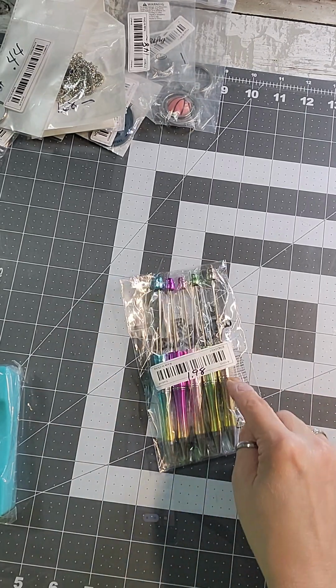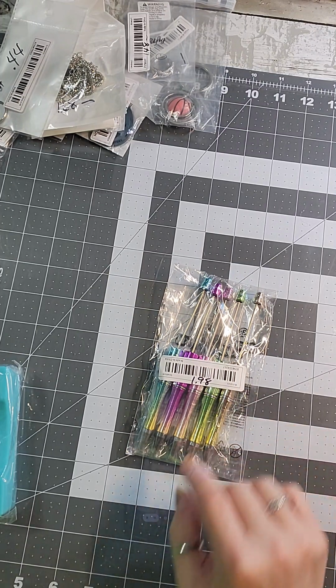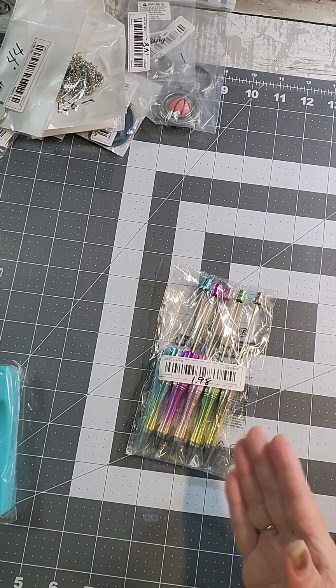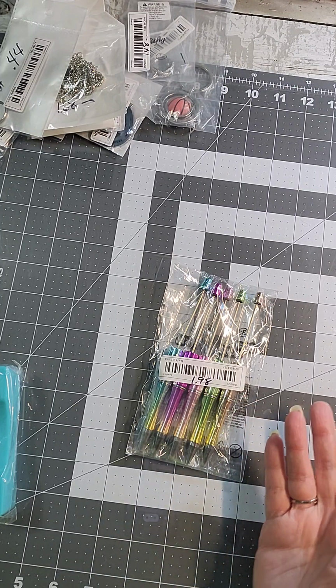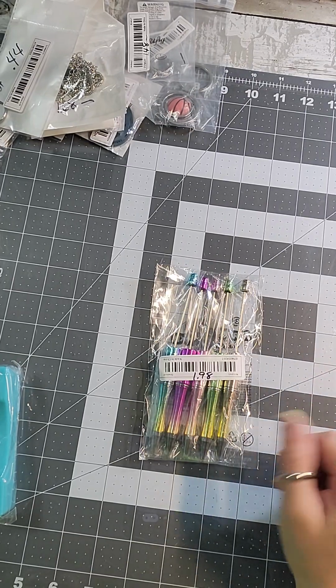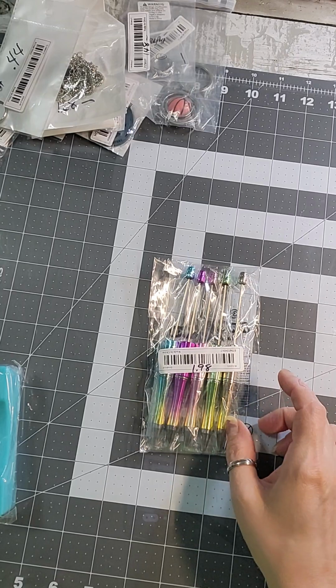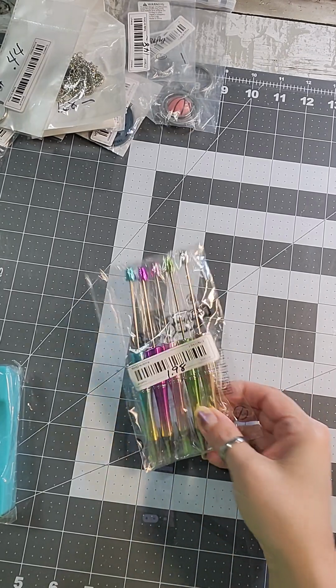And they're the gradient colors. They have another set that's more solid, vivid colors. They're sold out. They've been sold out for a while. So I figured these are still pretty. So I'm going to give that a try. They were $1.98 for 5 of them. They are plastic.